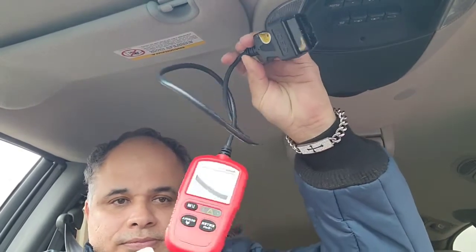So I bought an OBD reader yesterday from Walmart, and it works good. It takes out the code. But what happens when you take out the code? You have to drive your car for a while, and it still comes back on, because when it erases the code, you have to drive your car so the evap and all that stuff can come on.